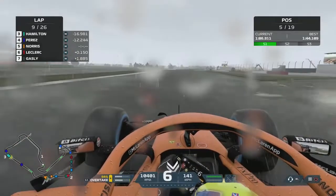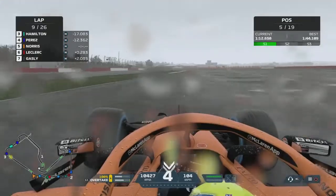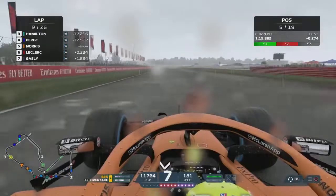Oh, jeez. The esses really slow me down. Leclerc is right behind me. Gotta use the ERS to pull away. But not too much, though.